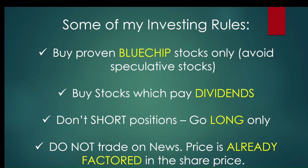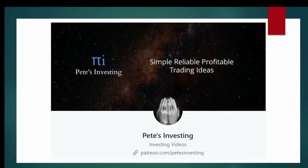And don't trade on news. Price is already factored into the share price. All the insiders have generally benefited from any inside knowledge of the news, and so by the time it hits the websites or the papers, you're getting late on the bus, so you're going to be missing out on any potential gains.